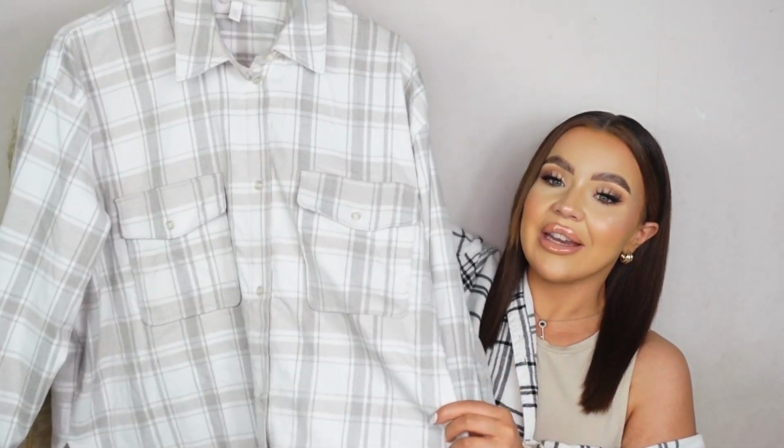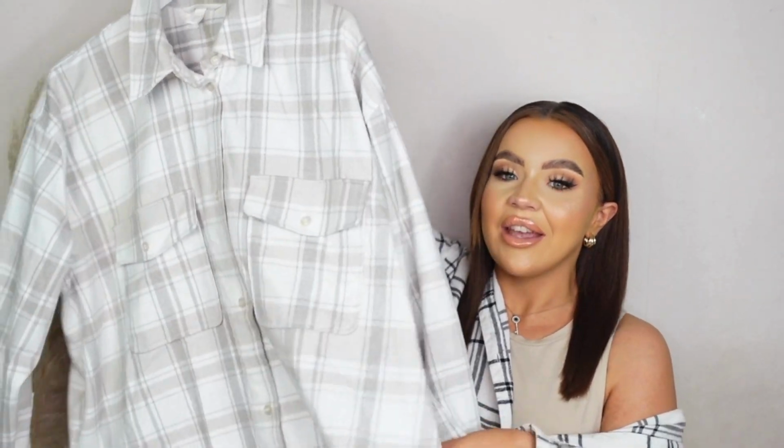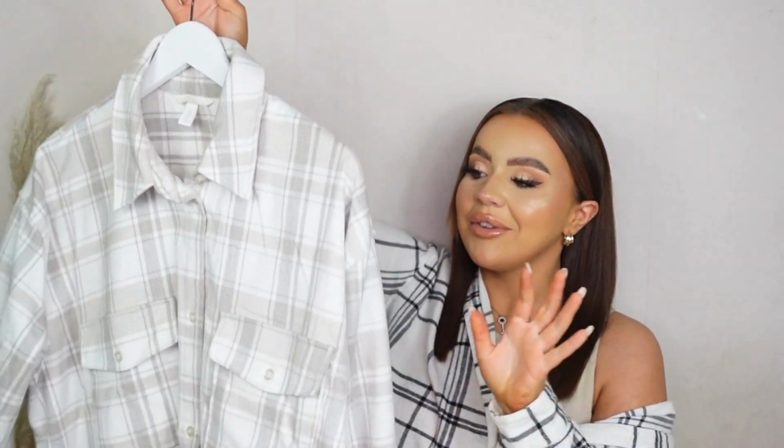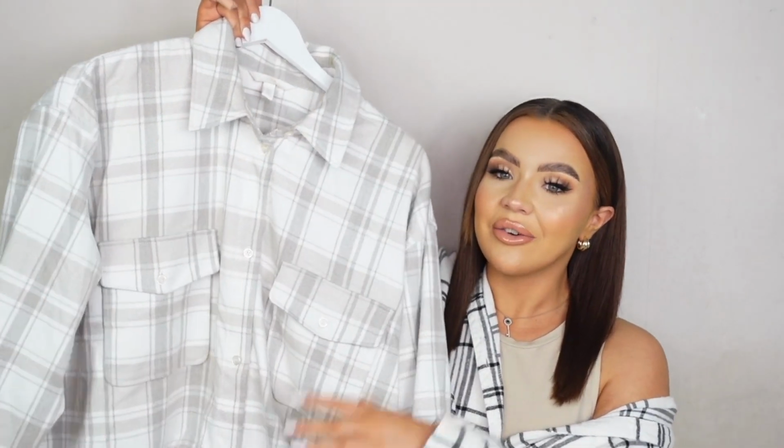And it is a really nice check pattern, has 2 pockets at the front, and it does have the slit detail at the side, which I absolutely love, and I've mentioned before. We have the back, which is a normal back. It's just the same as the front, and I just love this sort of check design.